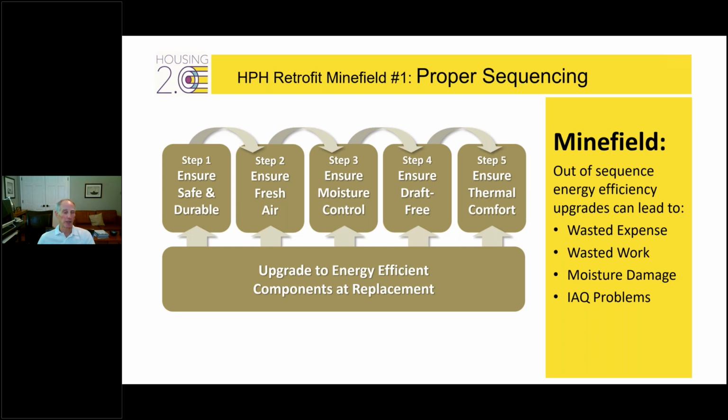Let's say if you replace heating and cooling equipment, you later on would make your house much more insulated and airtight, so we have to manage those related issues as well. But the minefield is that we find that people go so often out of sequence. They may throw in insulation in the walls before they have moisture control layers, and you're creating risk factors. So it can lead to wasted expense, wasted work, moisture damage, and indoor air quality problems. You've got to get the sequence right.